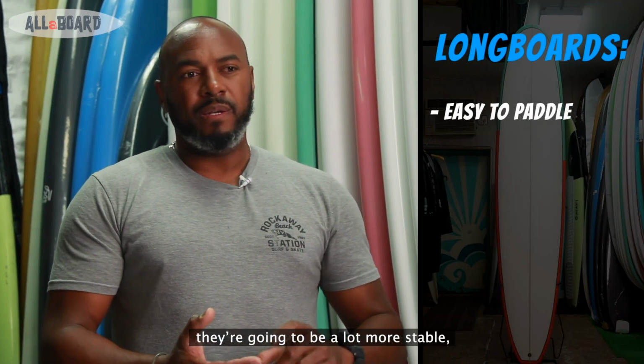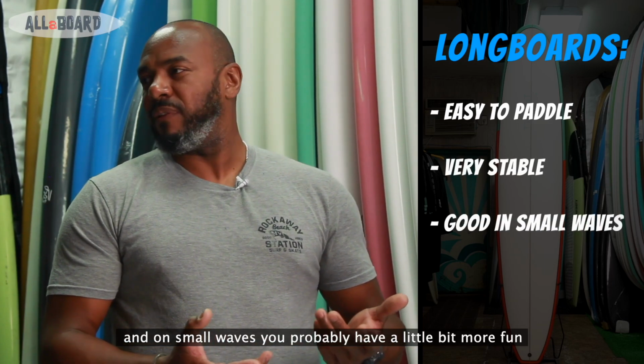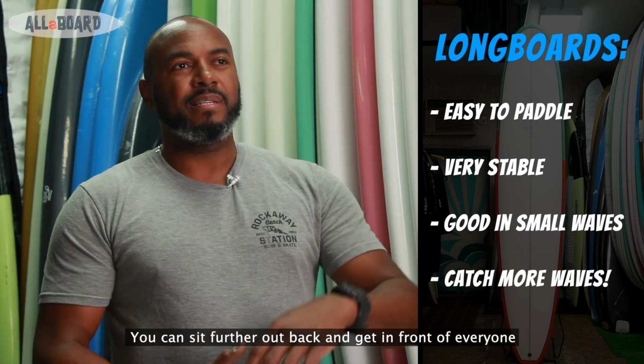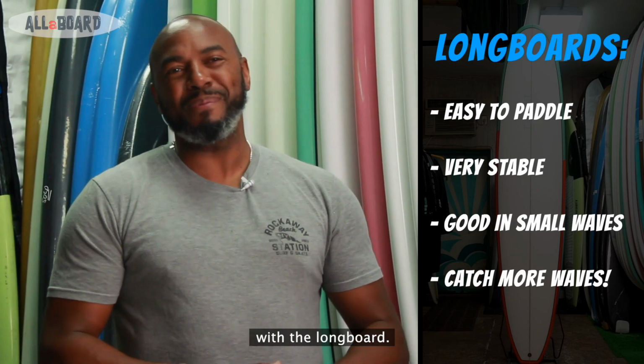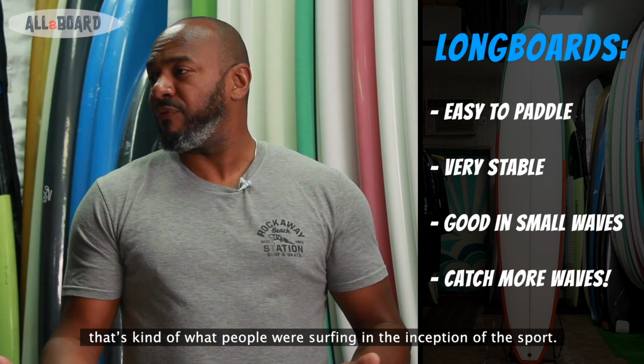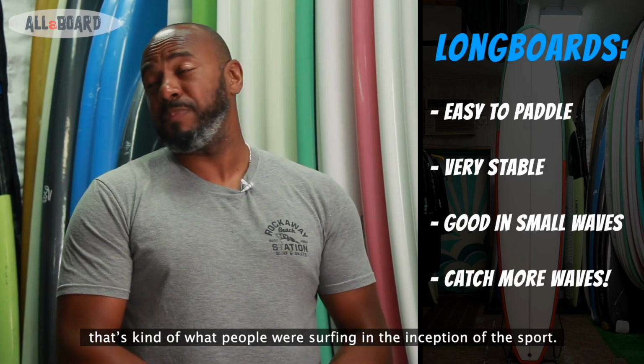They're going to be a lot more stable, and on small waves you probably have a little bit more fun because you'll get into more waves when you have that bigger board. You can sit further out back and get in front of everyone with the longboard, and it's the one that's been around the longest. That's kind of what people were surfing at the inception of the sport.